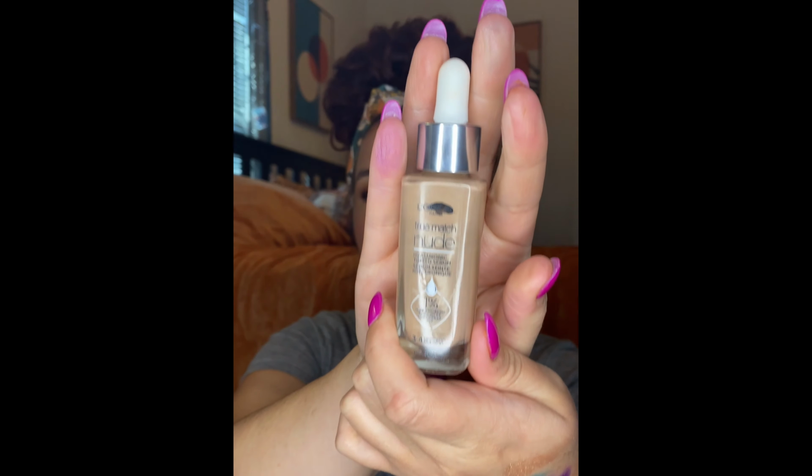It's definitely a full coverage. I'm wearing it today. It's not a look that I always like, but I do love the way that it looks. And then I had in my L'Oreal True Match Nude.